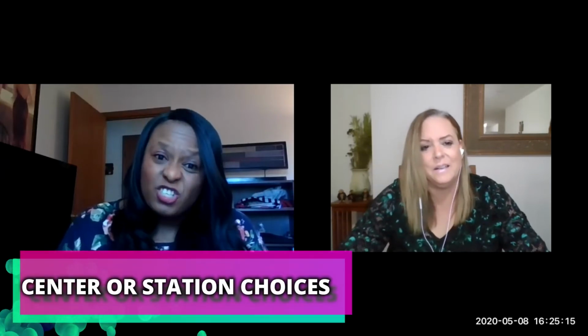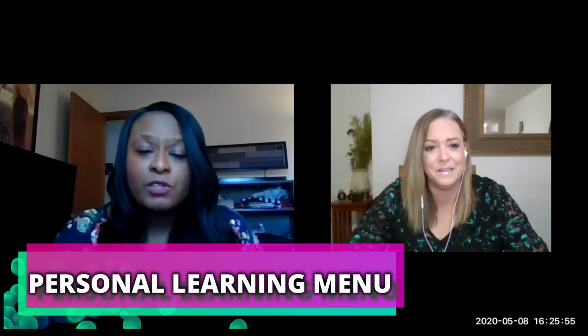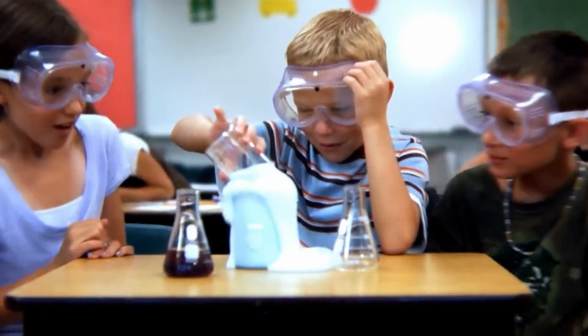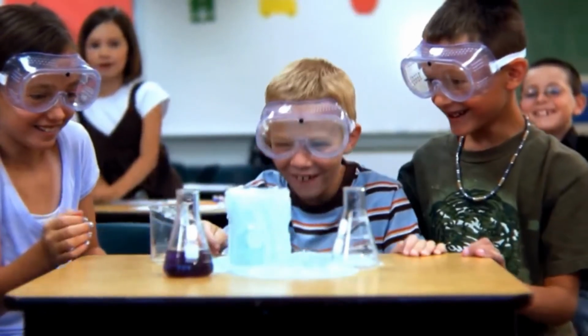Activities, I had a lot of center or station activities where they could choose what they would want to do. Another way to give choice would be to give a personal learning menu where the students could have various activities for their station or center time, and they can pick and choose what they would like to do. Sounds wonderful. Choices are so empowering for the students.